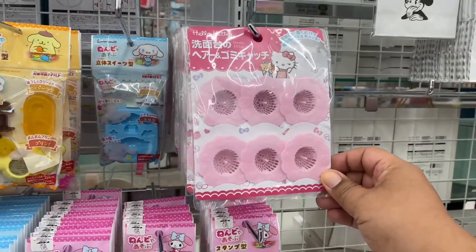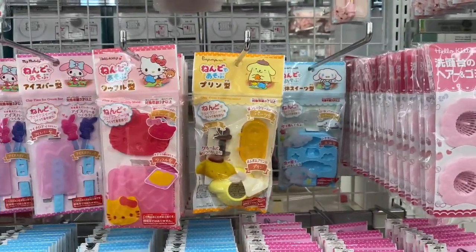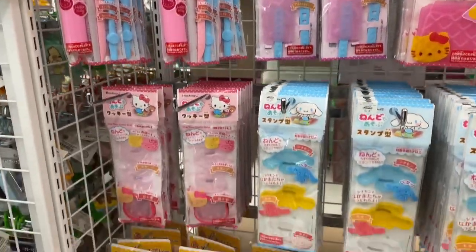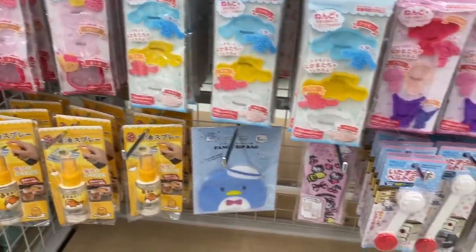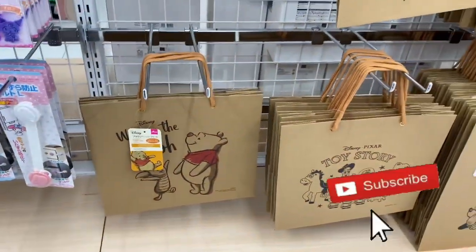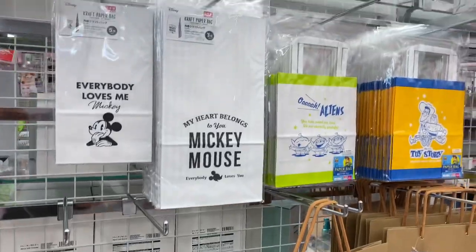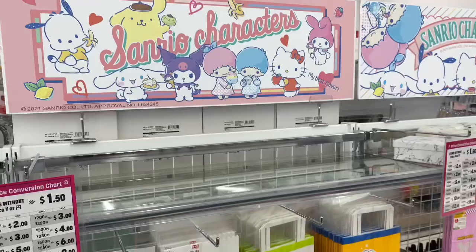But here is some of the cute items that I'm seeing so far. Again, lots of little Hello Kitty items. To be honest with you, some of the items I'm not really sure what they are, but just kind of go by the pictures. And the prices are listed directly on the merchandise. So if it doesn't have any tags, that's usually $1.50. And if it does have a yen symbol, usually it goes by what the sign says right there. All right, let's continue on.